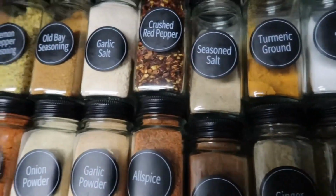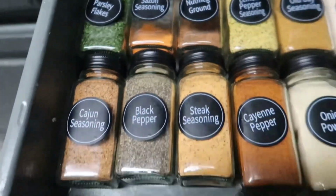Looks so good in my cabinet. In my cabinet drawer.